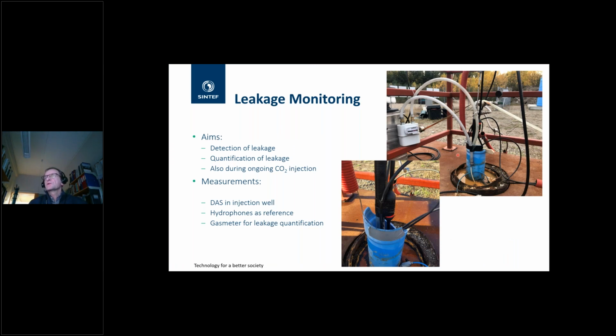And we have looked into using that for leakage monitoring. So the aims would be detection of leakage and then quantification of leakage. We have installed fiber optic cable down in the well, one part attached to the injection tubing and the other one just hanging freely in the well. We also have installed some hydrophones to compare conventional and DAS data. In addition, we have installed a gas meter for the quantification of the leakage.